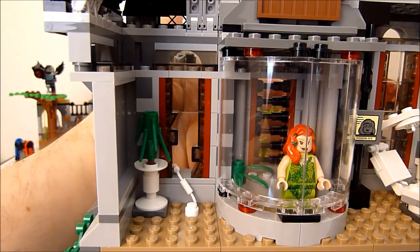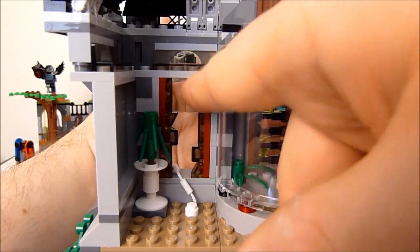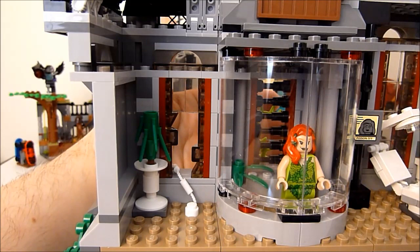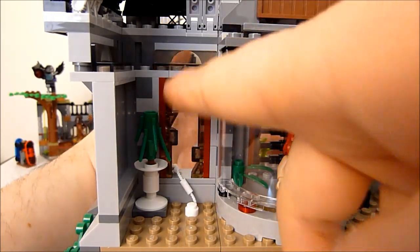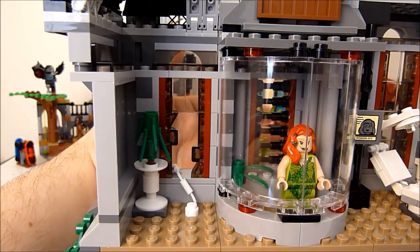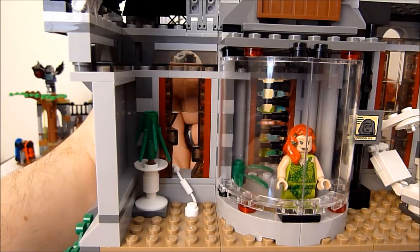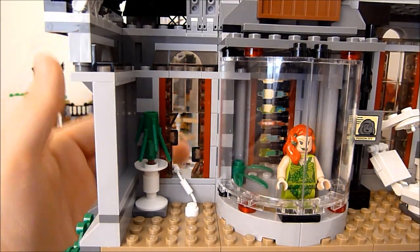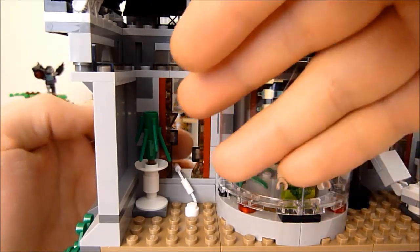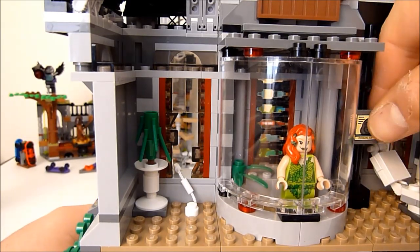It would have been kind of nice if they had included regular pieces. I mean, I know I could just buy them off of Bricklink or whatever, but in the event that I don't want to have a constantly broken window in my high security asylum building, that I could fill those in with full pieces, or if they had some way to kind of close this up and make it look whole, and then you slide it open or something. I don't know, just a little bit extra.